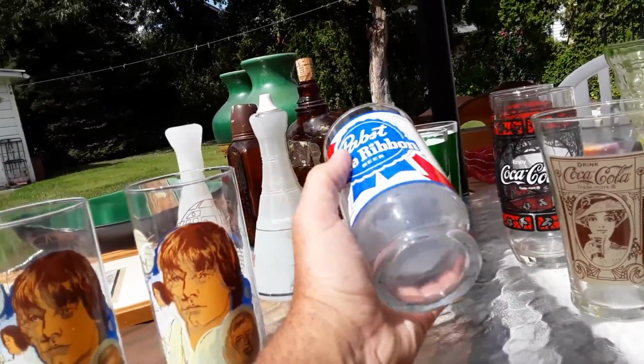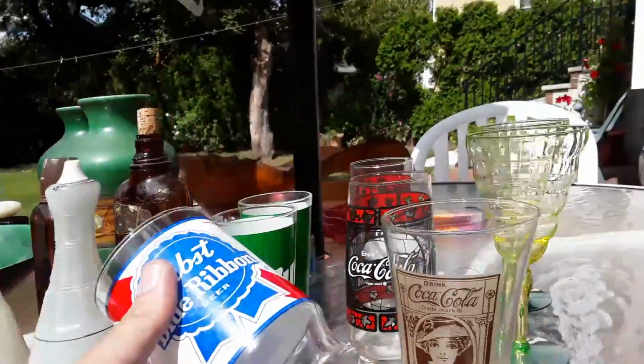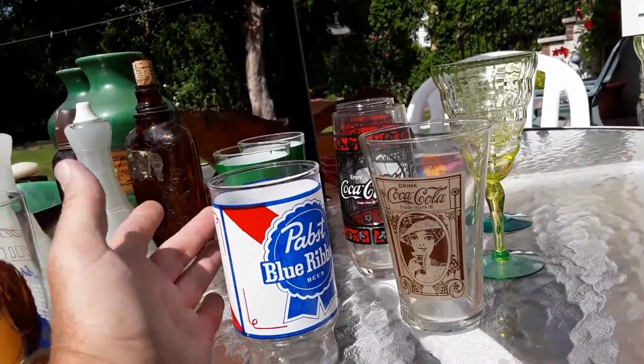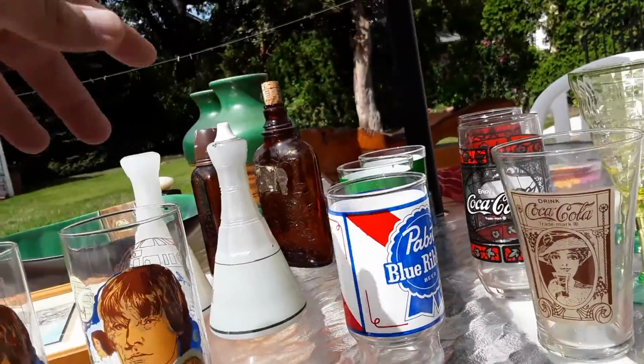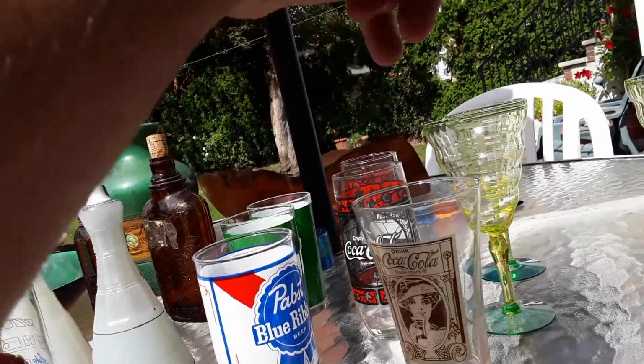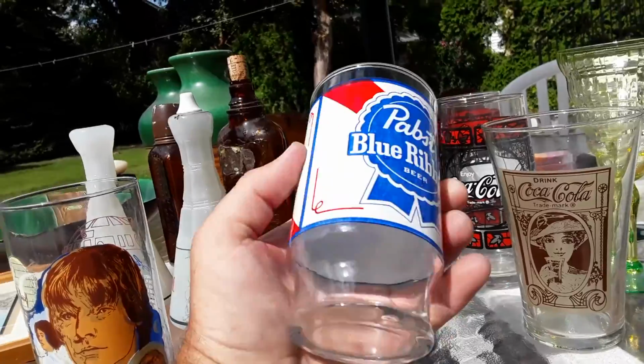Pabst Blue Ribbon. Oh, I didn't even say it. They were like $1 a piece. $1 a piece. I mean, that's ridiculous, right? So I think when I bought all these, it was like $3 or maybe $4.50. Some dumb price. It was like $3 for the Pabst Blue Ribbon glass.